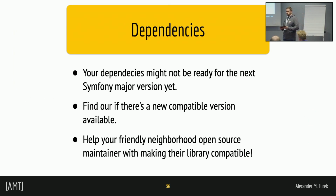Also be aware that your dependencies might not be ready yet. So check if the dependencies that you use that also use Symfony components internally are compatible with Symfony 7. If they are not, find out if there's a new version available that maybe is already compatible, or maybe they fixed this on some development branch already. And if both of these don't apply, then your dependency is probably open source as well. So just help your maintainer get ready for Symfony 7.